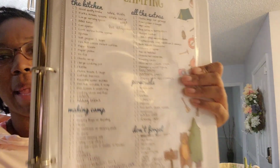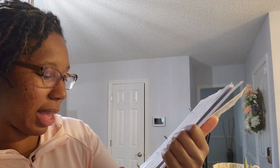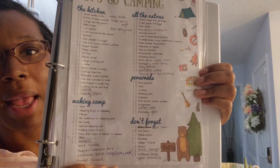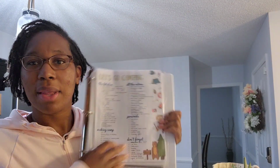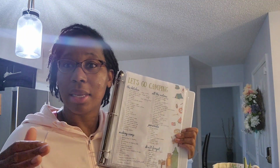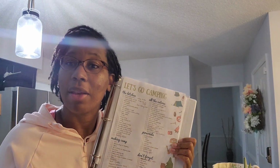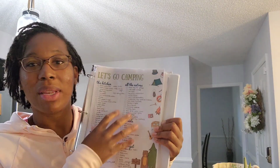I have my camping list here. This list came from TakeThemOutside.com. I found this list on Pinterest. It has all the things. Of course, I added things. I don't bring everything on this list. It also depends on where I'm camping and the season. If I'm camping in a cabin, I'm obviously not going to bring certain stuff, versus camping at the beach or camping in the mountains, whatever. But I like having this list to kind of go by.